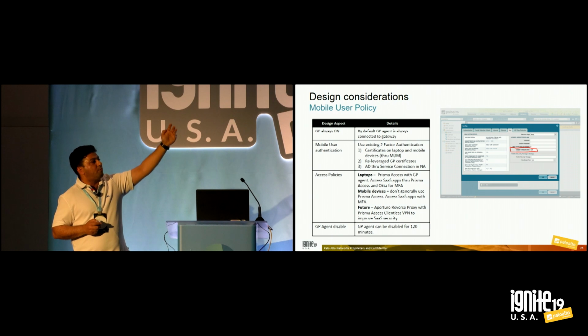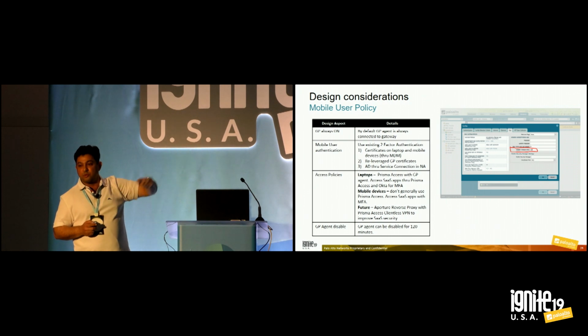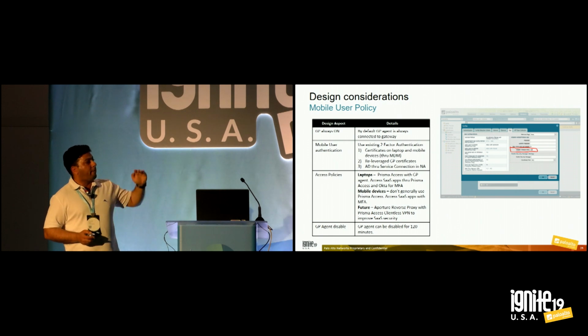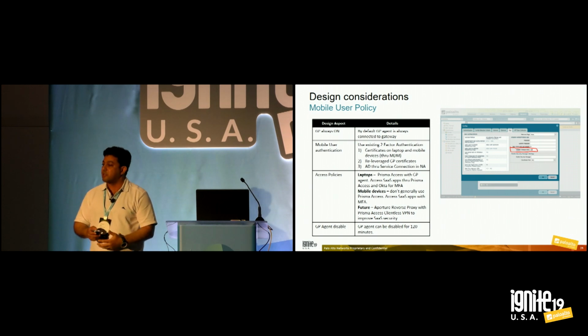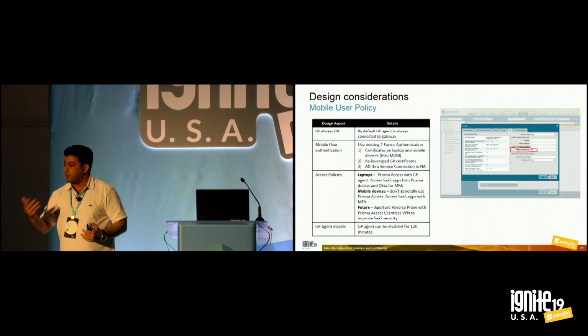We were able to use our existing certificates, and the existing AD authentication for mobile users, which is great. You don't have to redistribute these certificates, so that saves a lot of time and effort. From an access policy perspective, our laptops have the GP agent or the GP app. So people use laptops and they are able to connect to the 2 different applications from wherever they are.